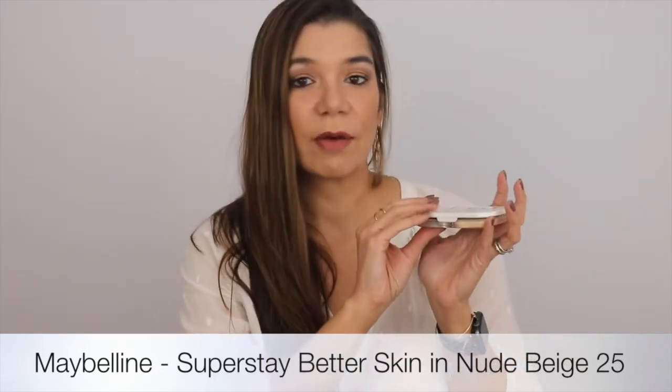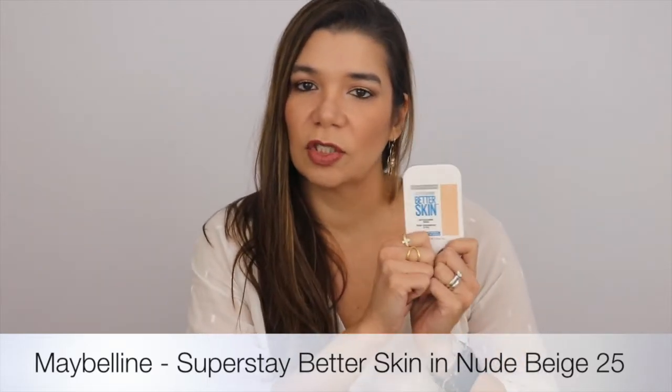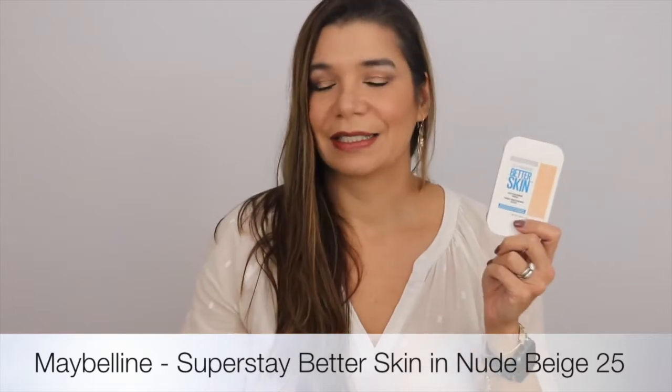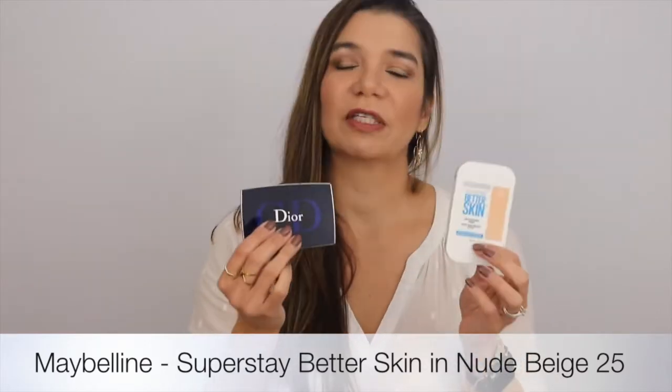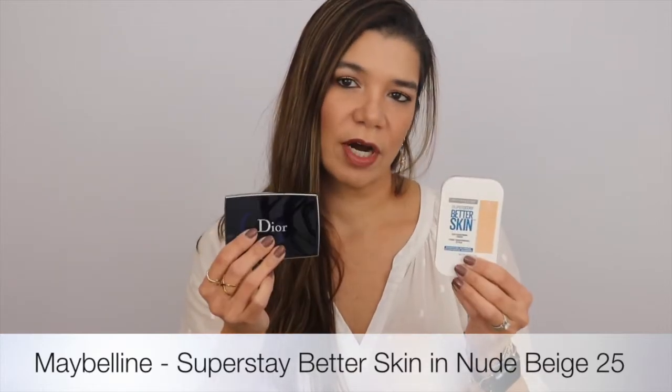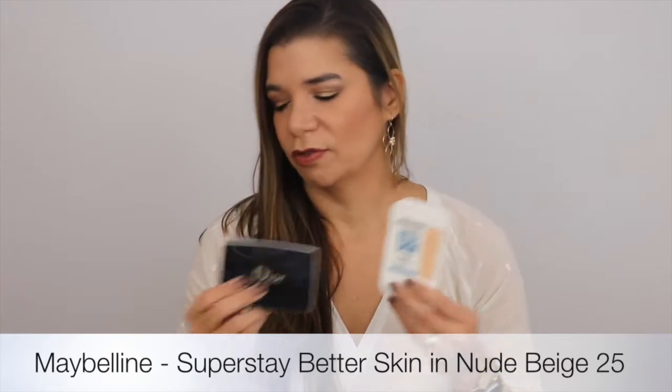So this is one that I would use if I want to not use foundation and just use powder on my face, the same way I used to use the Dior. So these two are overall face powders, thicker and more full coverage, that I would use if I'm not using foundation. Whereas these other two are thinner, and I would just use them on top of a creamy product, either concealer or foundation, just for setting purposes.